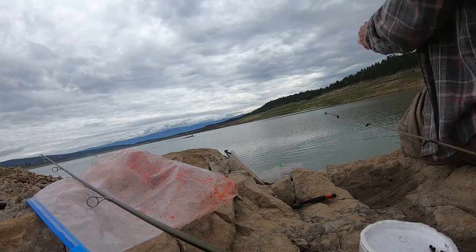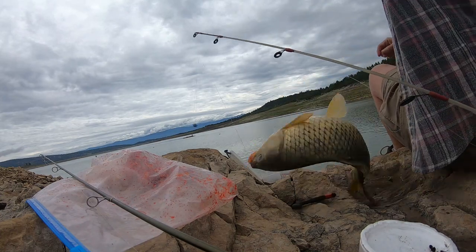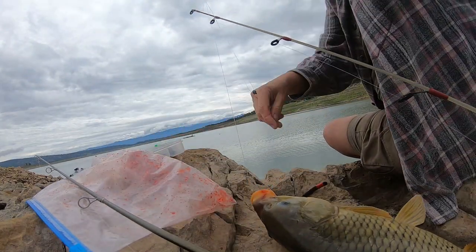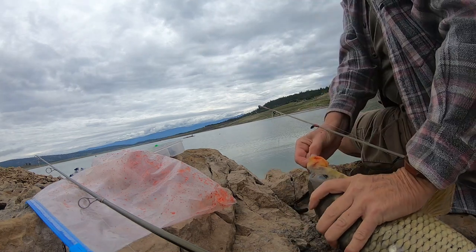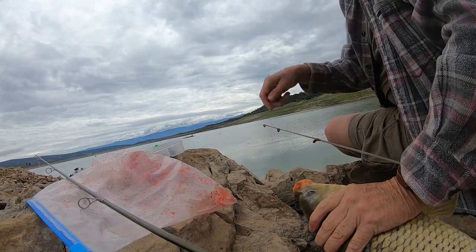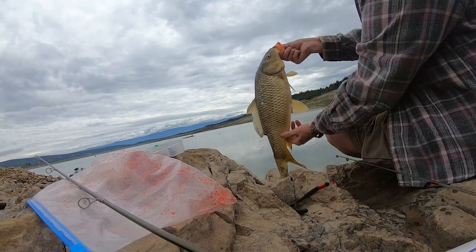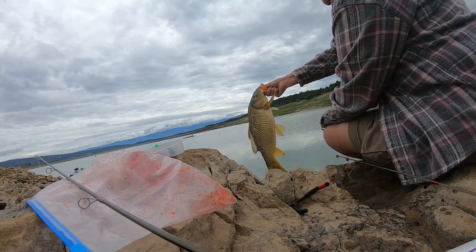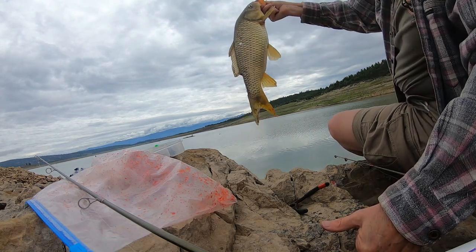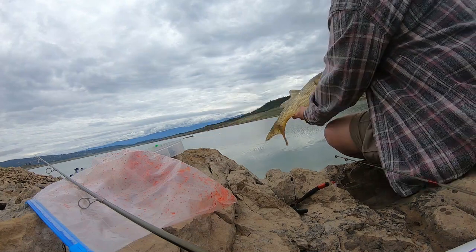Look at that. He's a big old carp. Look at that. Woo! Now I'll let you. Oh, don't knock my tackle off. Okay. Oh, gosh. He's a big one. Look at that. Woohoo! You see that? Make sure my camera's on. Yeah. Nice. I don't eat carp. Never have. All right, going back in.